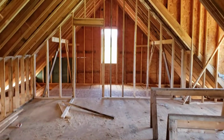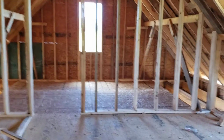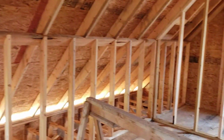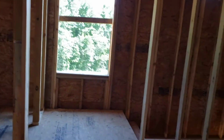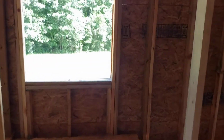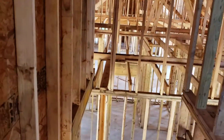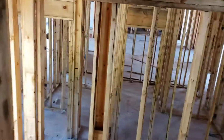Chris, watch them by the windows. So here it is. And back here is a storage area. These are some windows. Yeah, it looks really good. Looks really good. Chris, watch them, okay? We're gonna go back downstairs. It's pretty rough, so just taking it slow.